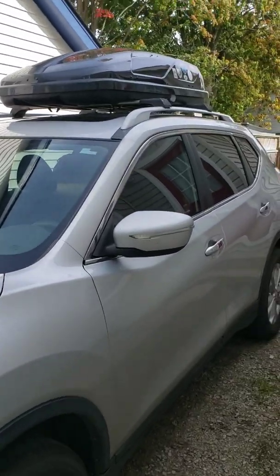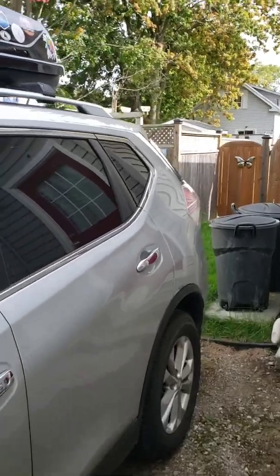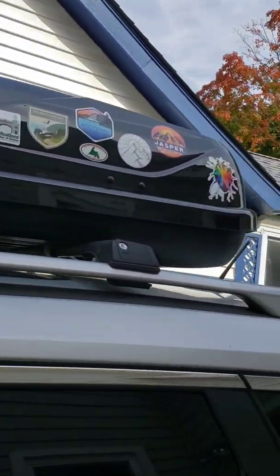Alright guys, so it's been about 2 months. I was on the road in my car camper. Got tons of fun stickers all over. But yeah, I'm going to show you what worked and what didn't work.